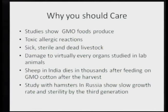And they have found that the genetically modified foods damage virtually every organ in the animals that are studied in the laboratory that are fed these GMO products. For example, sheep in India died in thousands after feeding on a GMO cotton field. After the harvest, the farmers allowed the sheep to go into the field and feed on the remnants, and the sheep died in thousands.